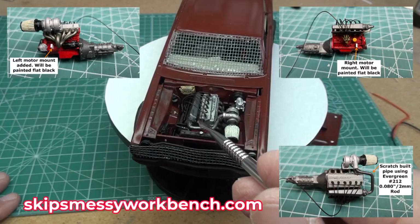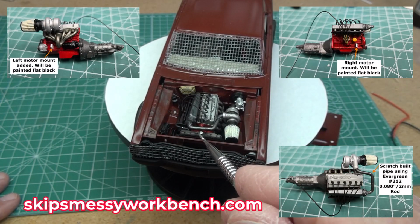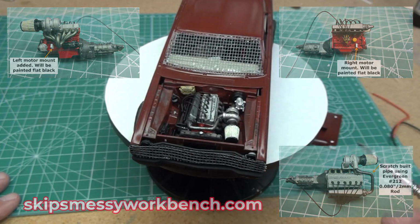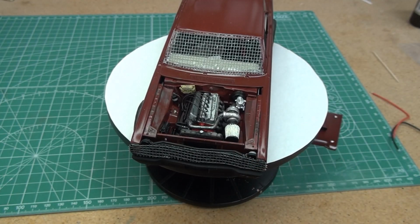And then also on my website, you can see images of the process that I went through while building these things. So that was the first thing that I 3D built for this car.